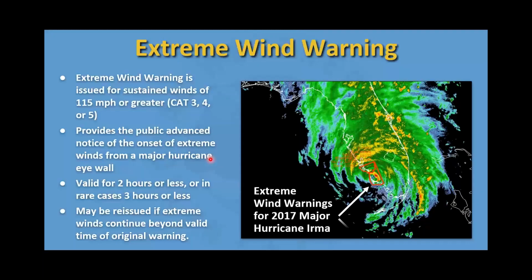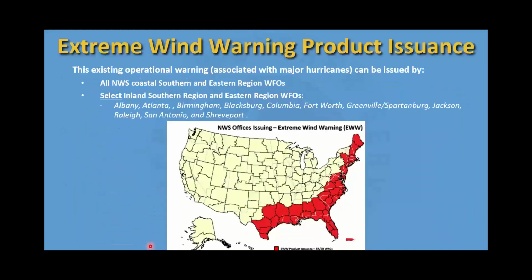You need to take action to preserve life in this case, not even worrying about property so much at this point. Usually only valid for a couple hours, but it can be reissued if the winds are continuing beyond the official time frame of the initial warning for those eye wall winds making landfall. Again, those can be issued by pretty much any coastal office, including ours, should the need arise.